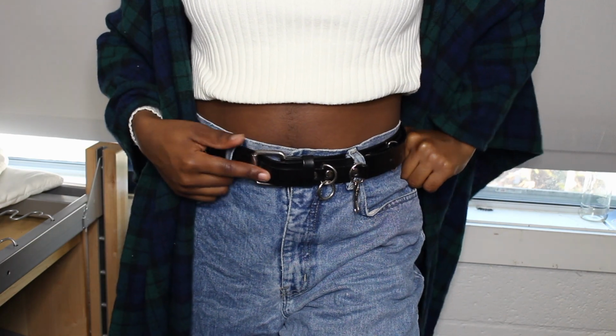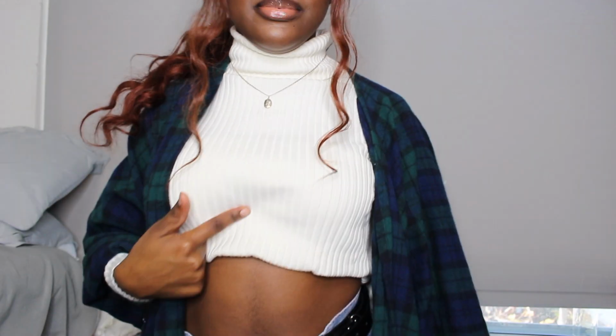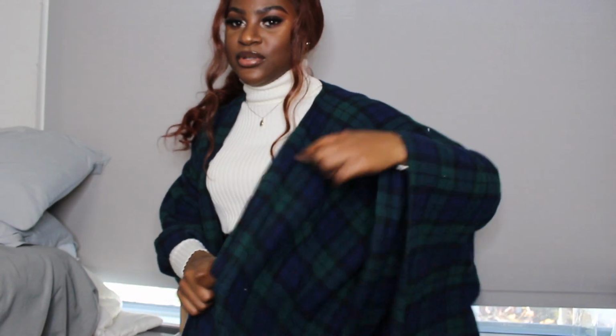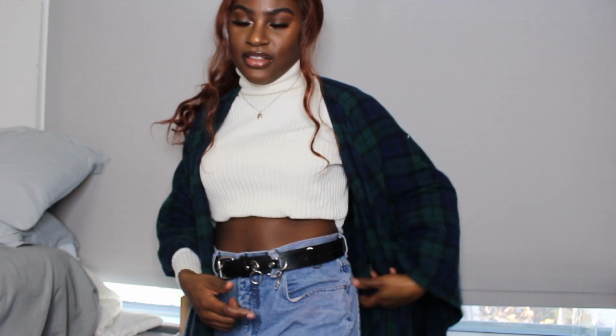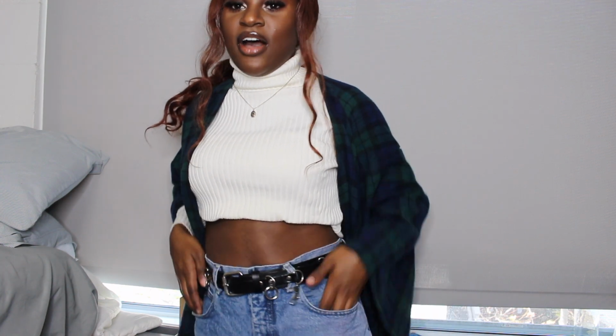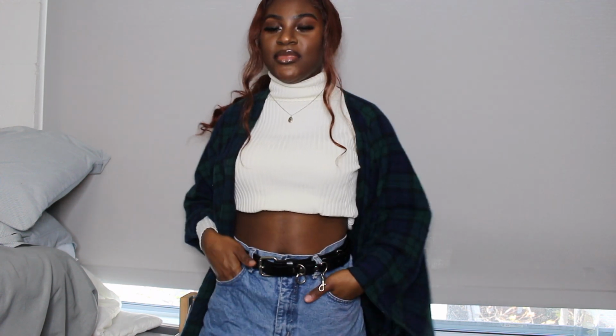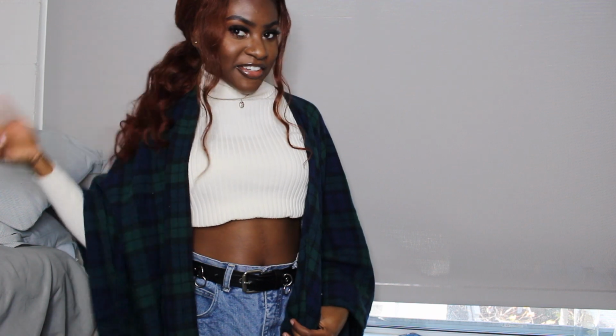I know this belt is originally from Hot Topic, so this is what it looks like. This shirt is originally from Gap. I don't know what this is originally from, but you can find flannels anywhere. This is originally from Hot Topic, and these jeans are originally from New York and Company, I think. But I got all these from the thrift store, not at the same time, at different times. Hope you guys like this look. I really tried hard on this. So on to the next one.